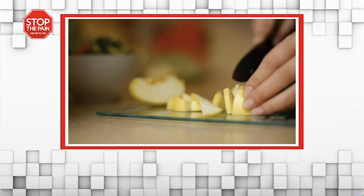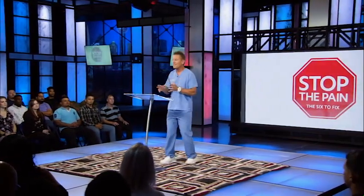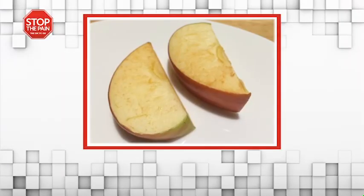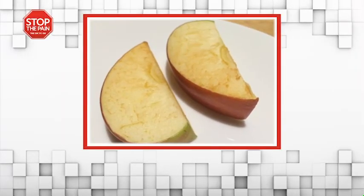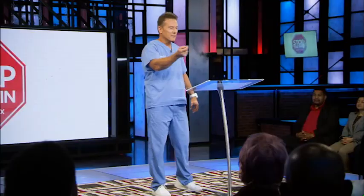That's called oxidation. How many people have ever cut up an apple on the counter? Cut that apple up, you leave it up, nice slices. You go away and you do something else for about 30 minutes. You come back in, what's happened to the apple? It's turned brown. Is that a good change or is that a bad change? No, that's a bad change. That means it's breaking down, it's degenerating. That's called oxidation.